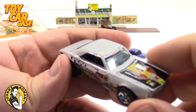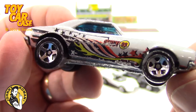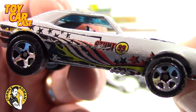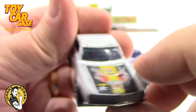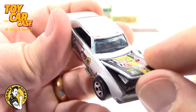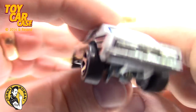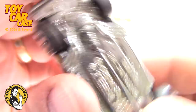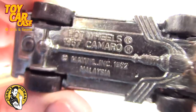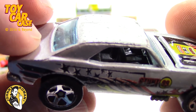Oh, look at this Camaro. That is rocking. The wheels are just beautiful. Really nice graphics on it. Stunt, 99. Look at that, the hood opens. So is that a special thing because it says Stunt? Was this part of a set? Oh, I know you guys know this stuff and I do not. 67 Camaro, 1982. Oh, that thing is just beautiful. Look at the details on that interior.